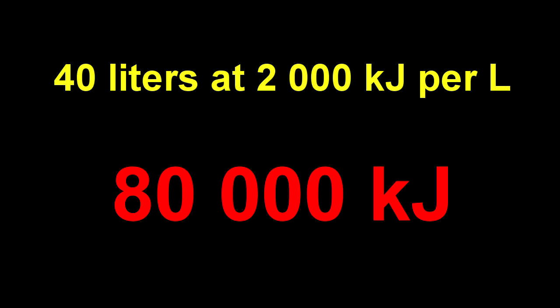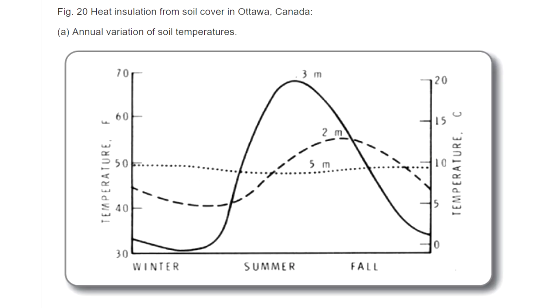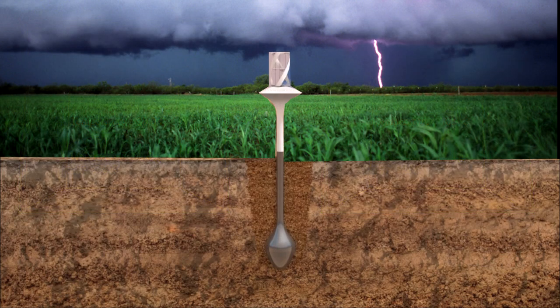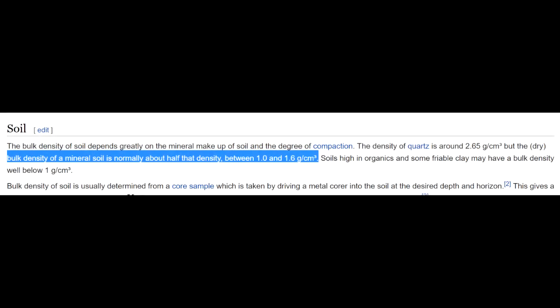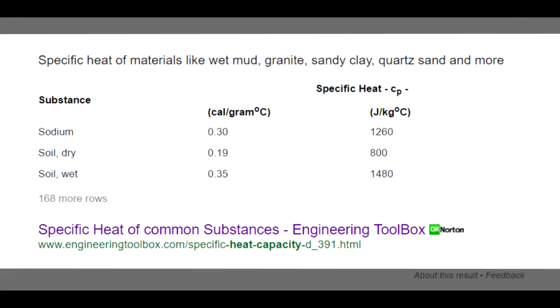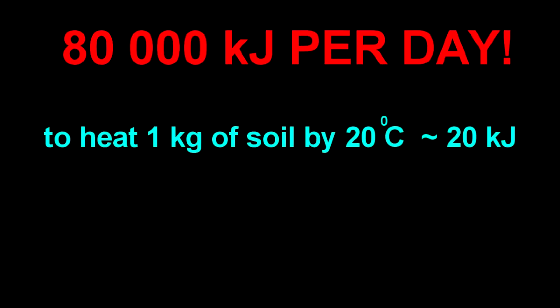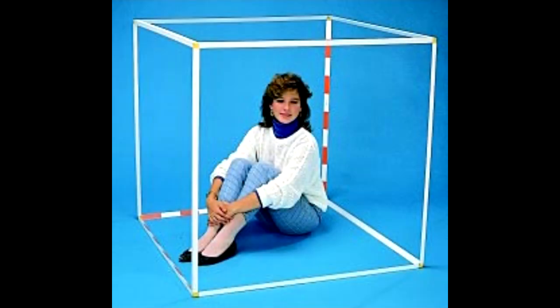Well, we said in our example that the surface temperature is going to be about 30 degrees on the ground, and in the ground at about 2 meters depth, we're going to be very generous and say that it's 10 degrees Celsius. So how much soil can you heat up from 10 degrees to 30 degrees with 80,000 kilojoules of energy? Well, it turns out a kilogram of soil is basically a litre. To heat up 1 kilo of soil by 1 degree Celsius takes about 1 kilojoule. So to heat that 1 kilogram up by 20 degrees takes about 20 kilojoules of energy. So 80,000 kilojoules of energy would heat up about 4,000 kilograms of soil. Give or take about 4,000 litres of soil, about 4 cubic meters.